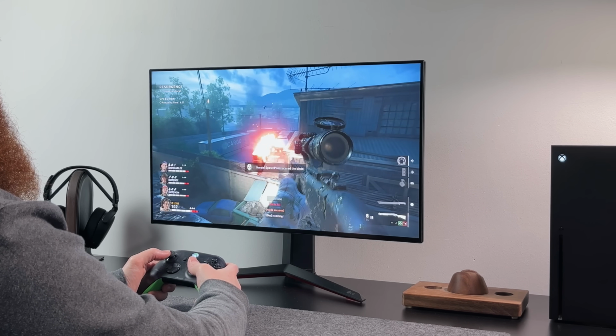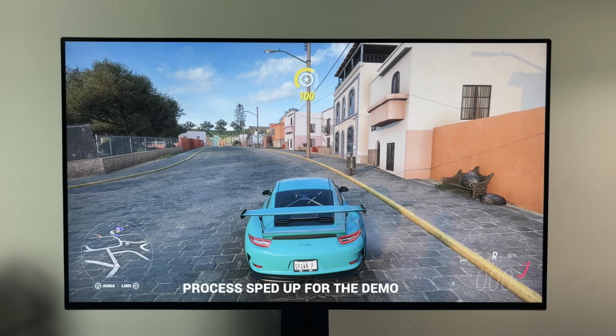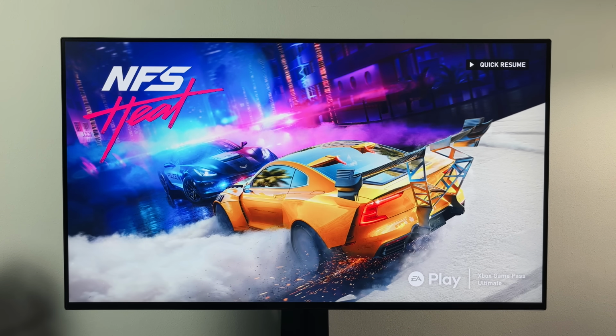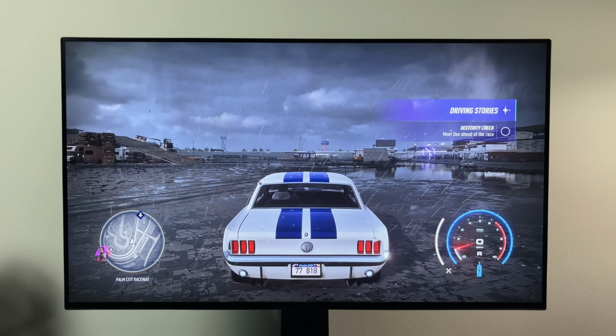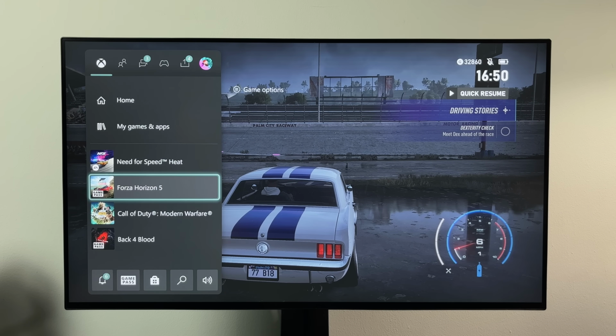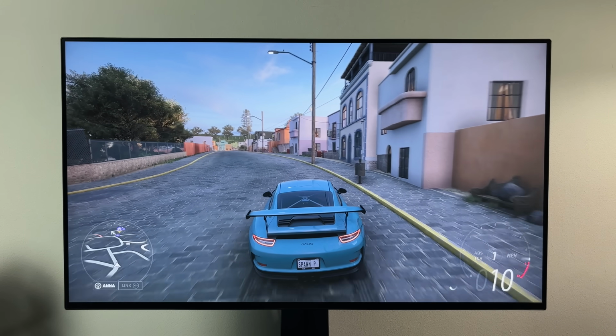But it's not just the overall running of the games that's impressed me this year, it's the quick resume feature. I've said it before, but this is a true next-gen feature. Being able to jump from one game to the next in a matter of seconds is awesome. It doesn't just load the game up though, it resumes exactly where you were last playing. Now, this might not sound like a big deal, but if you are jumping between multiple games, you don't need to worry about loading the game save.